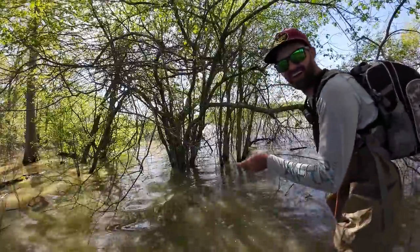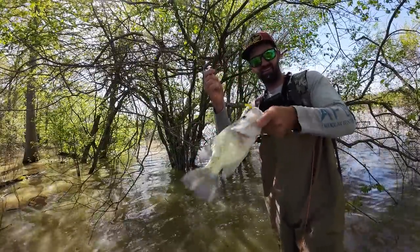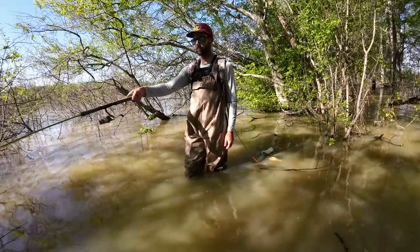Oh man, look how much line I have out. I've got like probably 18 inches of line out right there. Just stuck it in between these big group of trees. That's another good one for me though right there.